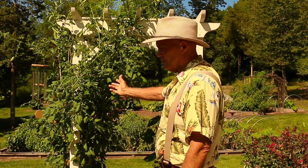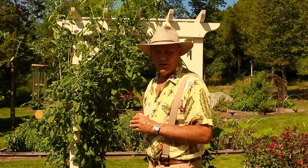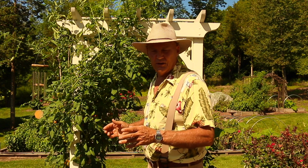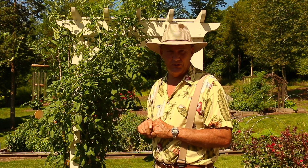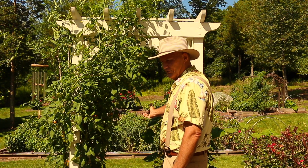Number 6 would be garden trellises and arbors. Right behind me is a trellis that I use, and I have trellises throughout the garden, and they just add a certain beauty to your garden. You could always locate a garden trellis or arbor as an entrance into your garden area, and that's what I have right here. I use this as an entrance.